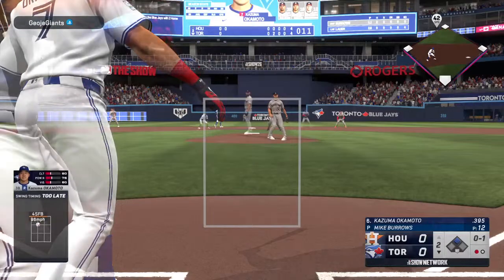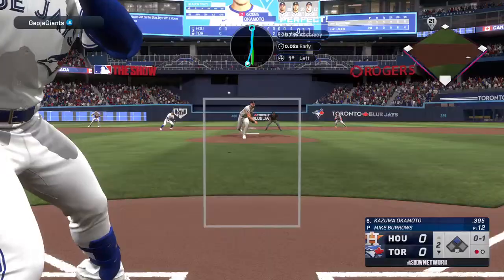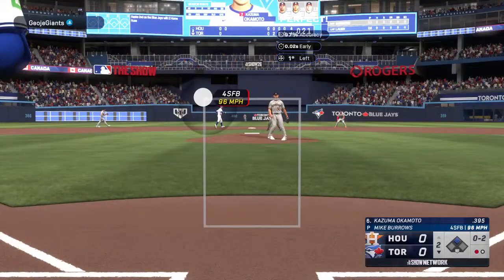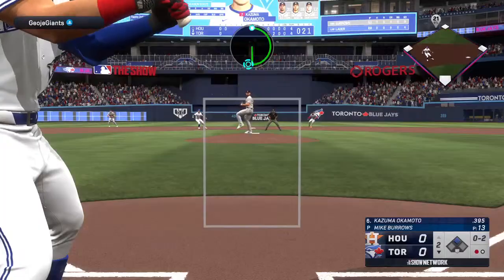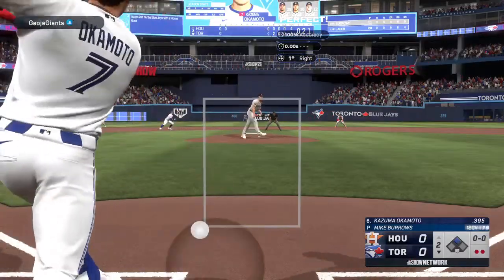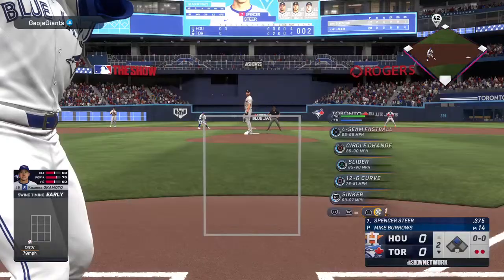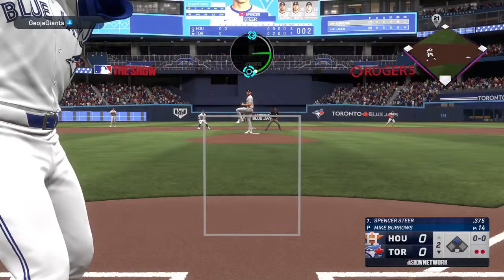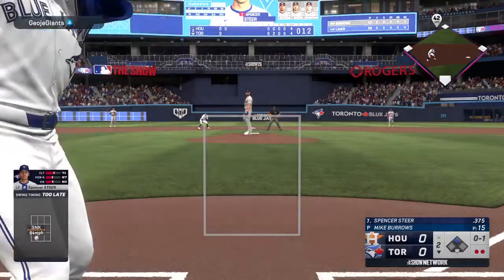Swings and misses. That's strike 1. The Jays with a chance to score first. Bottom half of inning number 2. That one in there across the letters. Swings and misses. Struck him out. Now the left fielder, Spencer Steer. Swing and a miss. 0-1.